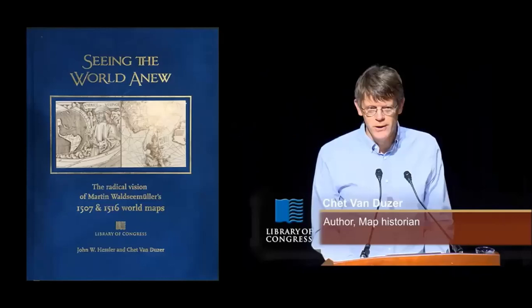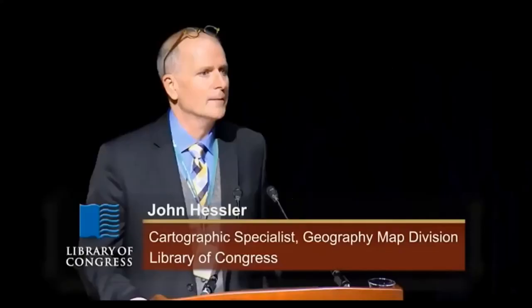He also gave an indication that he had worked on the earlier Waldseemüller map, the 1507 map, which was published 9 years before the 1516 world map, and that he had worked very closely with Chet van Duzer, publishing a book together on seeing the world anew, the importance of these two maps in changing European consciousness of the world as a whole.